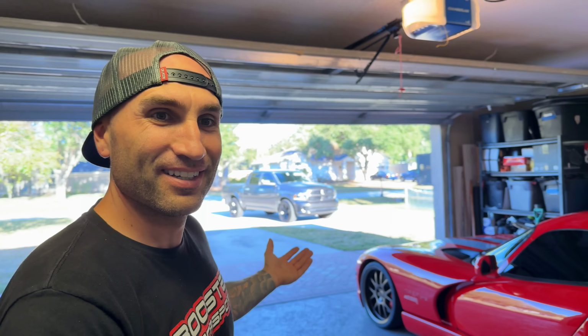All right, guys, so there you have it. Garage is one spot more empty. So got the Viper behind us. I'm super excited for Chris. He was as excited as the day that I ended up getting that truck with my mom years ago.